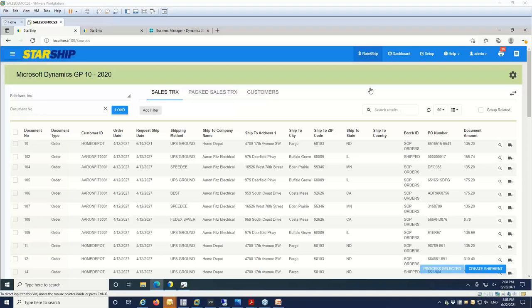Same look and feel. If you are using the on-prem software currently, you can also run this in parallel with the desktop version of StarShip as well. Similar to ShipGear, instead of the keyed imports coming out of the WorldShip software or in FedEx Ship Manager, you have the ability to select or scan a record here coming out of GP. So you put the document number in here, and that would retrieve all of the transactions from GP.